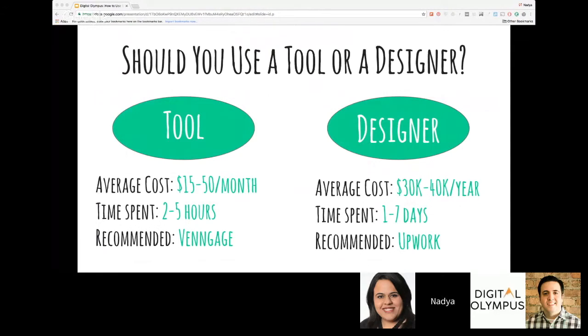So if you're looking for some cheaper alternatives, you can check Upwork, or you can also find someone that you can contract who fits your budget. And you can search for somebody who uses an infographic tool. For instance, on Upwork, if you search Venngage within the freelance section, you might find somebody that already knows how to use that tool.